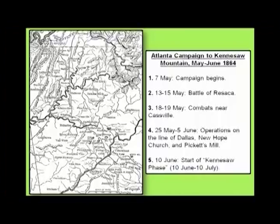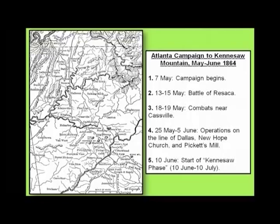Let's begin to dig down a little bit now. This gives you an idea of the geography of the Atlanta campaign. The campaign begins in far northwestern Georgia, in the Ridge and Valley region there, in early May of 1864, pitting William Tecumseh Sherman's three armies, I'll show you an organizational table here pretty shortly, against the Army of Tennessee, commanded by Confederate General Joseph Eggleston Johnston.